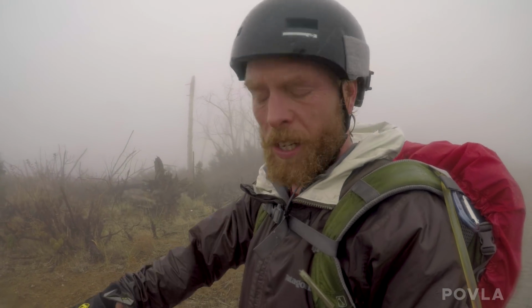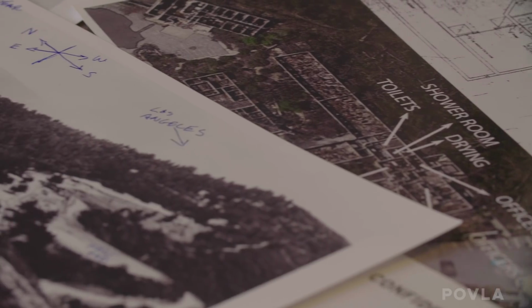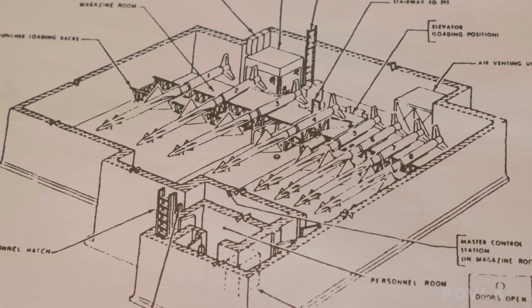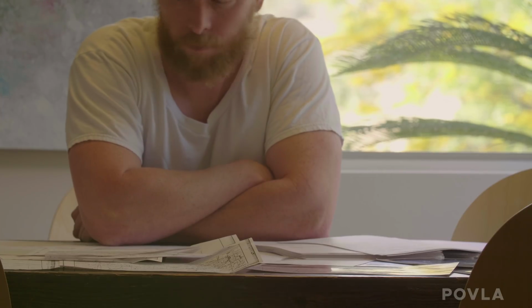We just passed the memorial for the fallen firefighters. We're starting to see some structures, so we think we're getting pretty close. While researching the Nike program, I found a lot of good information, great photos, and some excellent declassified documents, but I felt like I needed to learn a bit more about what the day-to-day was like at the Mount Gleason Nike site.